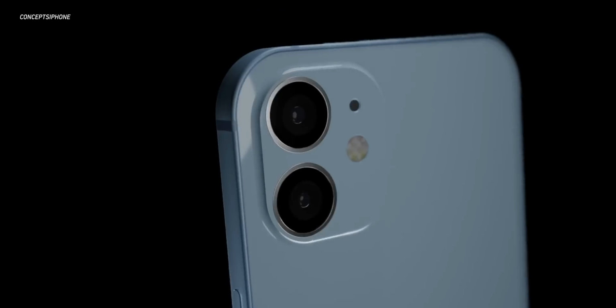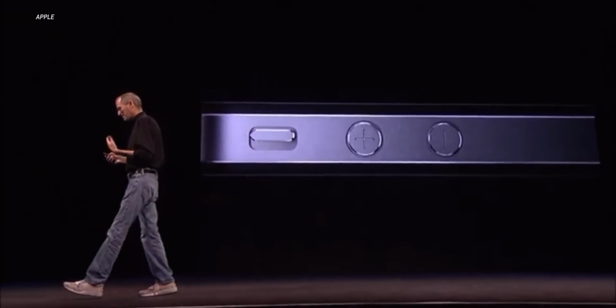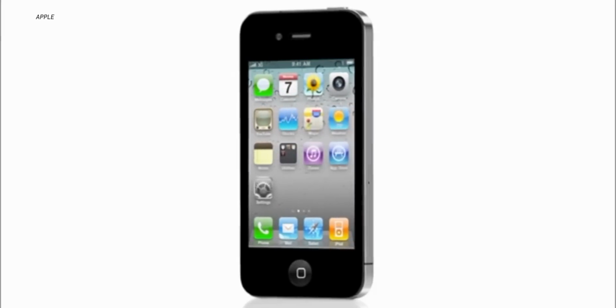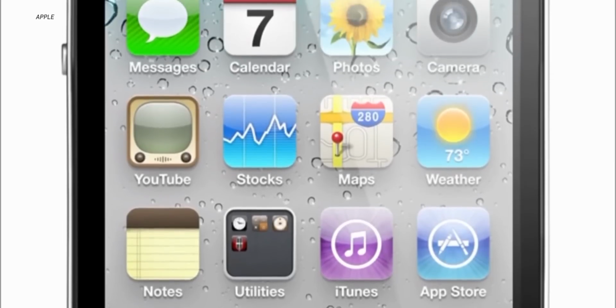It's supposed to take the squared edge stainless steel frame from the iPad Pro and bring that over to the iPhone. It also takes some cues from the iPhone 4 we saw 10 years ago, with some sharp corners and more of an industrial look. I know that this is one of my all-time favorite iPhone designs. I loved the way the iPhone 4 looked, and I'm super excited to see at least some of that DNA come to the new iPhone 12 series.